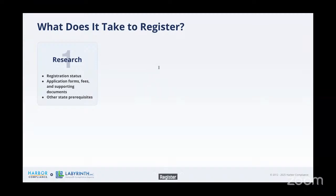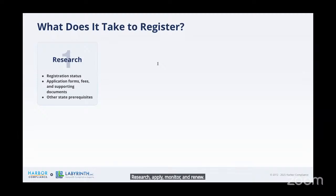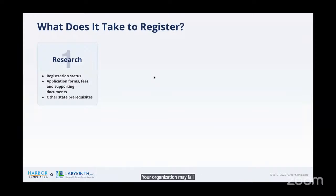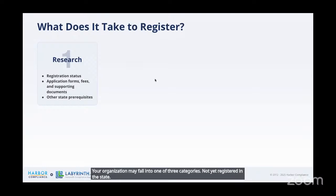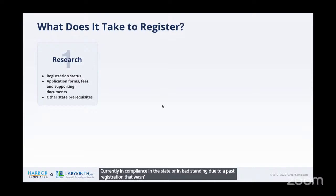Registering to fundraise involves different requirements in each state, but overall, the process can be broken down into 4 key phases: research, apply, monitor, and renew. Step 1 is research. Before filing anything, it's crucial to research your nonprofit's current fundraising registration status in each state. Your organization may fall into one of 3 categories: not yet registered in the state, currently in compliance in the state, or in bad standing due to a past registration that wasn't properly maintained.